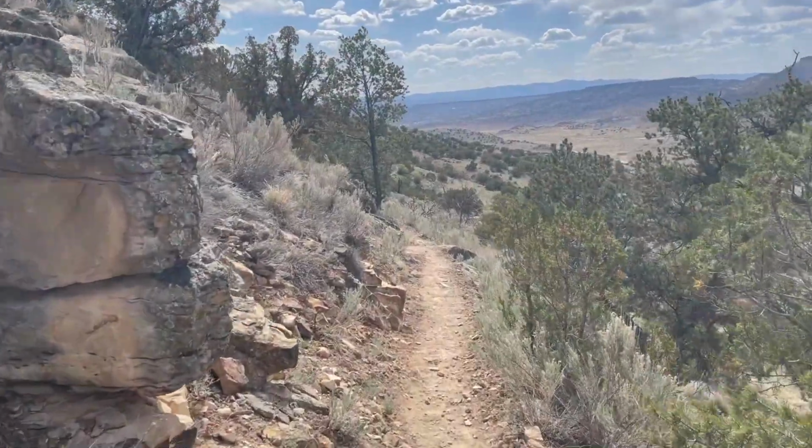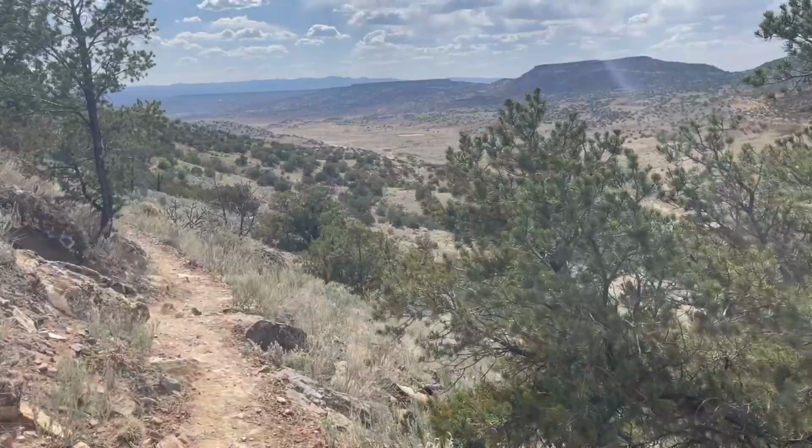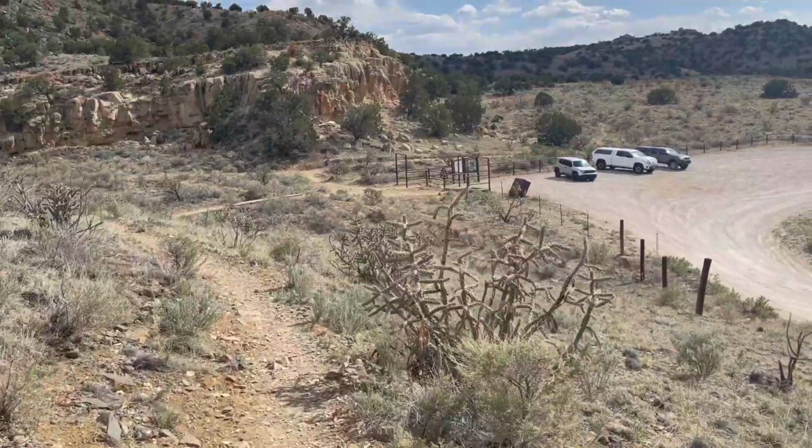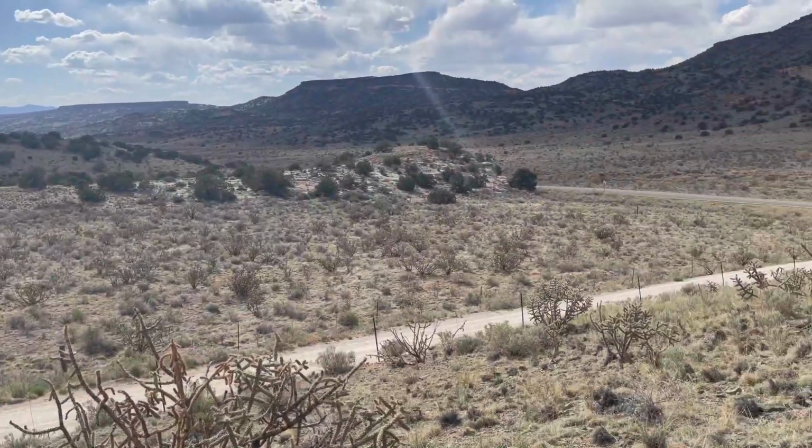Working my way back to the road, almost to the trailhead. The trailhead. And the road back to the town. So not much to show after this, so I'll stop the video here. That was a nice little climb up, beautiful views. Tomorrow we'll start back up where we began today, up on Forest Road 193, and go north.